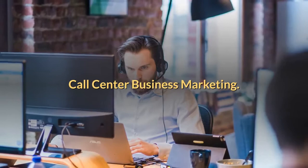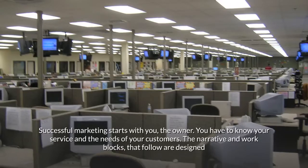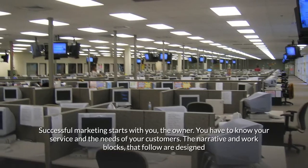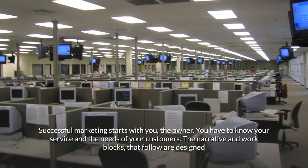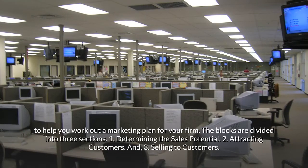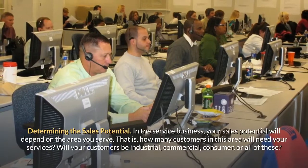Call center business marketing. Successful marketing starts with you, the owner. You have to know your service and the needs of your customers. The narrative and work blocks that follow are designed to help you work out a marketing plan for your firm. The blocks are divided into 3 sections. 1. Determining the sales potential. 2. Attracting customers. And 3. Selling to customers.